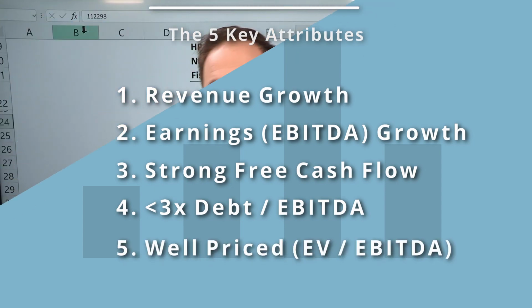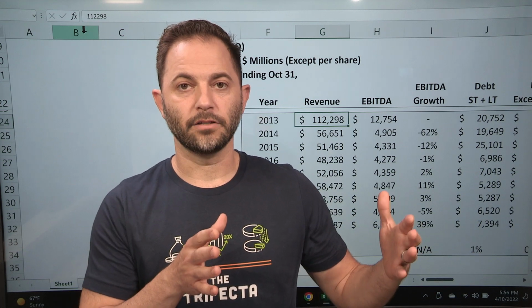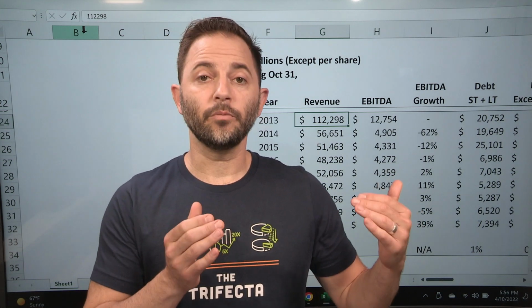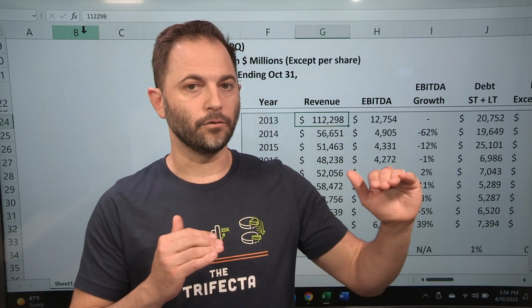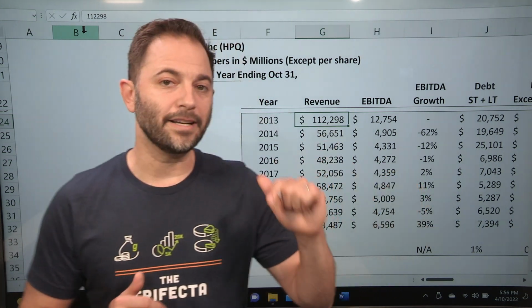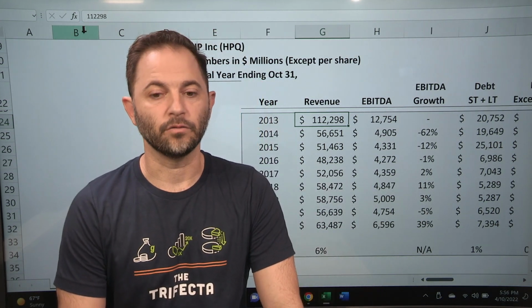What is a well-priced stock? A well-priced stock is a stock with a conservative growth forecast, which return profile beats the market. That's it. I want a very simple, easy growth forecast and an expected return to be above 10%, which is the S&P 500's average 10-year return.